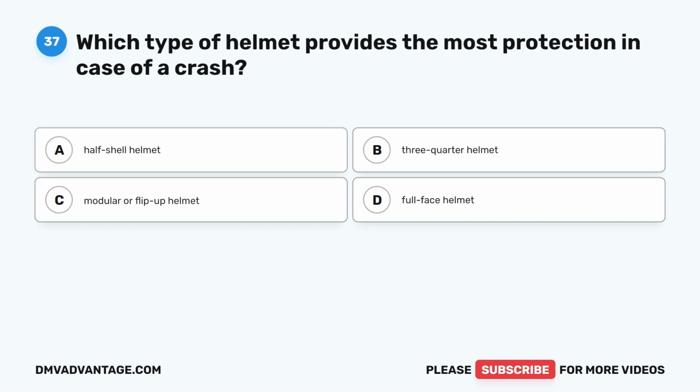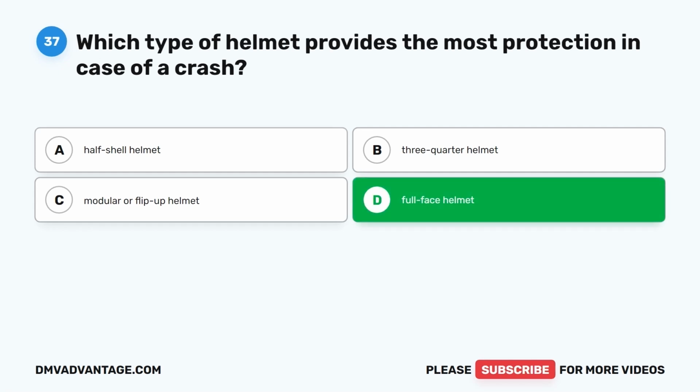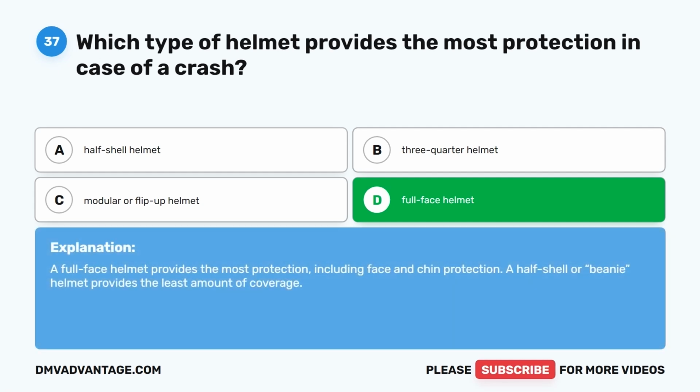Question 37. Which type of helmet provides the most protection in case of a crash? A. Half-shell helmet. B. Three-quarter helmet. C. Modular or flip-up helmet. D. Full-face helmet. The correct answer is D. Full-face helmet. A full-face helmet provides the most protection, including face and chin protection. A half-shell or beanie helmet provides the least amount of coverage.